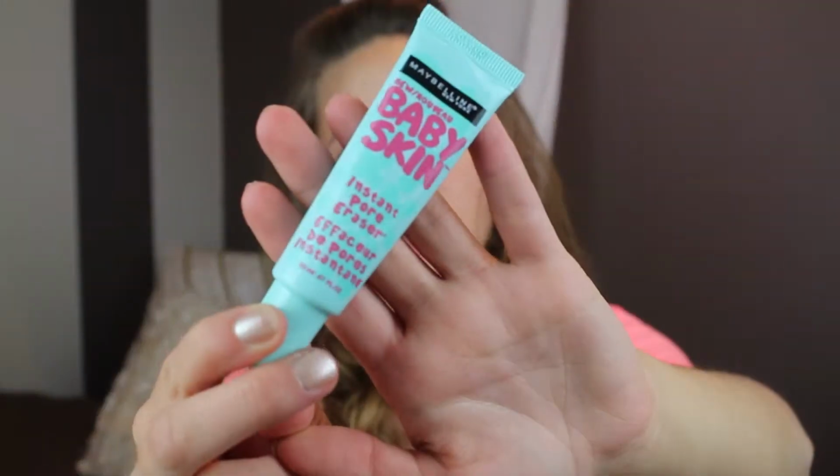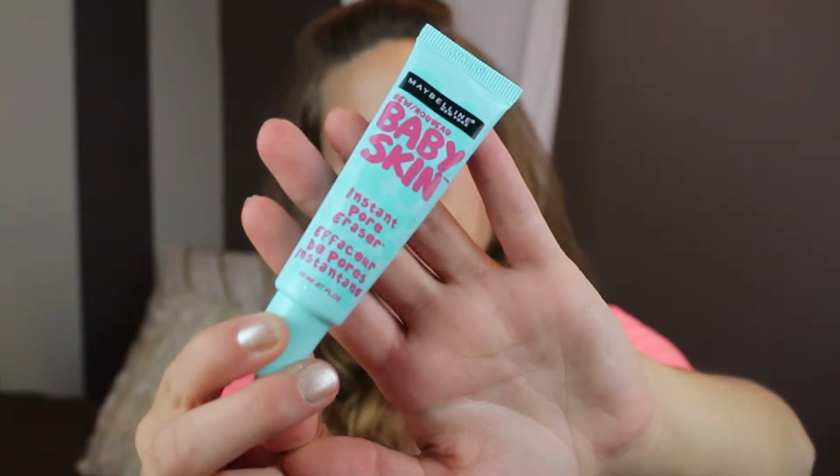So the first step I would suggest you do is use a primer. The reason why I would use a primer is because if you're going to have minimal makeup on, you're going to want to make your face look a little bit flawless, with kind of tricking it in a way, and that's what a primer basically does. It fills in your pores and makes your face look a little bit more flawless than it usually would. So I'm using the Maybelline Baby Skin Primer.